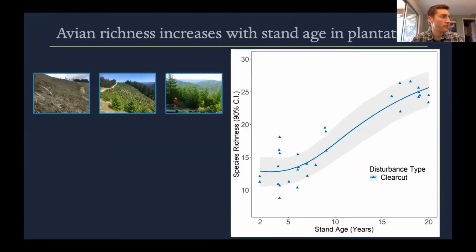So diving into results a little bit here. One very clear trend that we're seeing is that bird richness increases with stand age in our plantations, pretty much doubling between 2 and 20 years after harvest. This isn't super surprising given there's really only one way to go from the start of these really low diversity plantations at 2 years, and that's up.